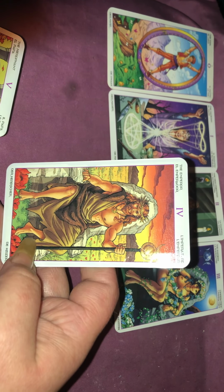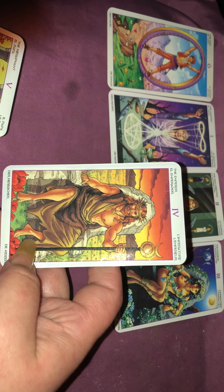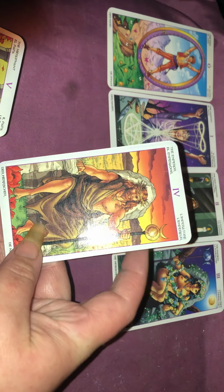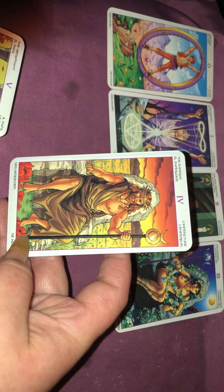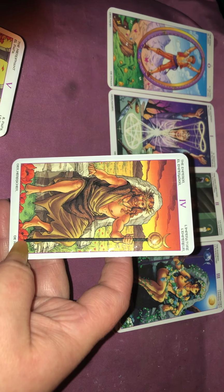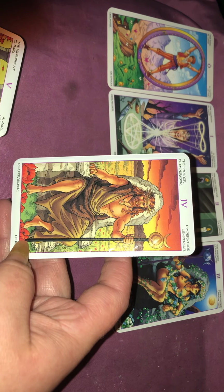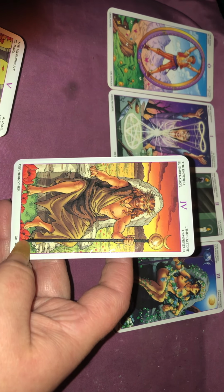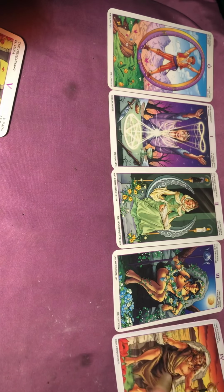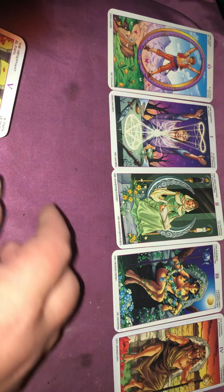Emperor, he's got the same stone throne pretty much, but that's more like the sun and the moon there. He's in the middle of the field, daylight, and I believe those are poppies. Interesting. And he's almost kind of looking like the Caucasian depiction of Jesus. That's a different way of looking at things.